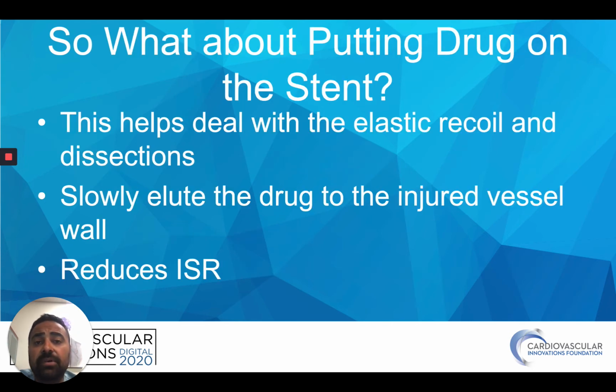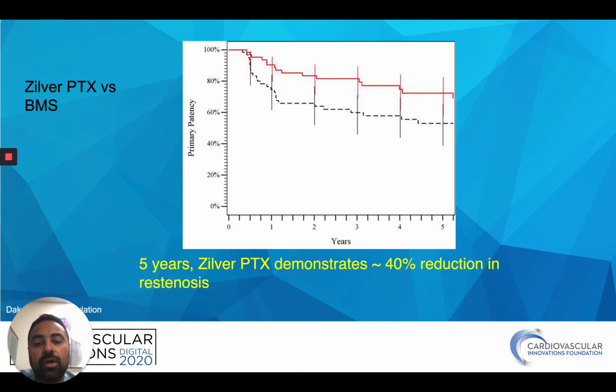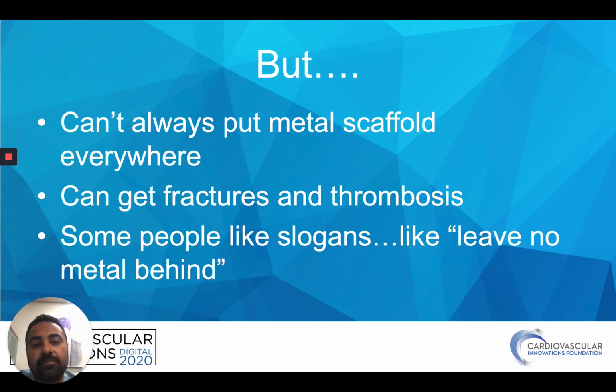Then they thought, well, what about putting drug on the stent to help prevent some of the issues we deal with stents? Meaning, can we reduce the hyperplasia that happens once you do damage to a vessel, and will that help your patency and longevity? The stents already help with the elastic recoil and dissections, and by having the drug on the stent, you can slowly elute the drug to the injured vessel wall. It's been shown many times over by Dr. Dake and all that about the study with the Silver PTX and how well it helped from a drug-eluting stent versus bare metal stent situation.